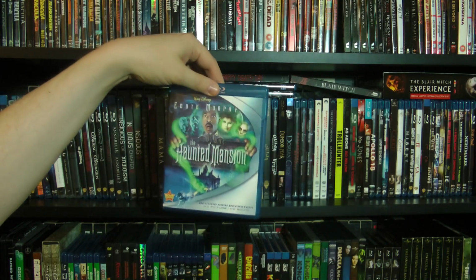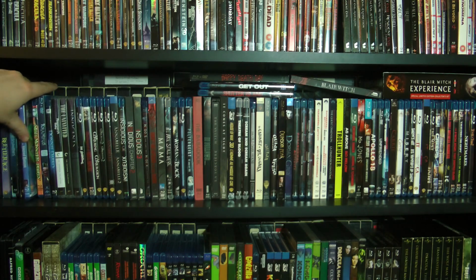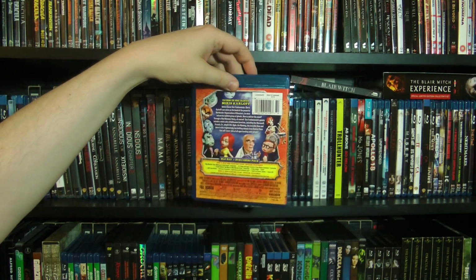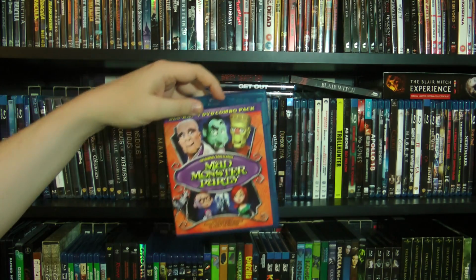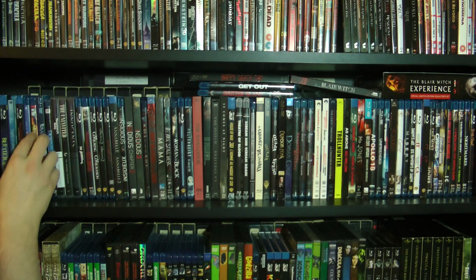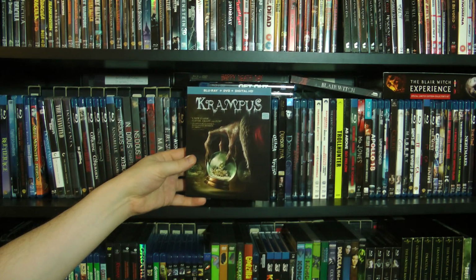Then we've got the Haunted Mansion, which I have quite a sizable theatrical standee of in my bedroom. And then Mad Monster Party, from the same folks who brought us all those wonderful claymation Christmas specials. There was a straight-up 2D animated sequel to this, which was put out on DVD, but is not available in Canada. Kind of annoying.